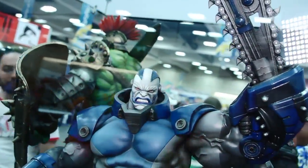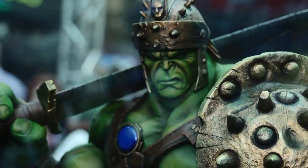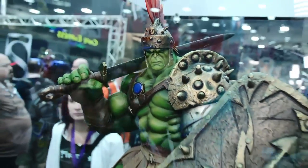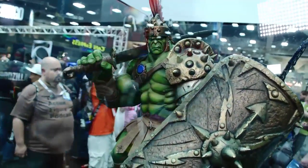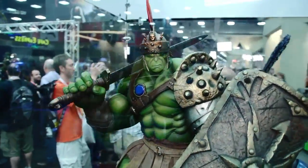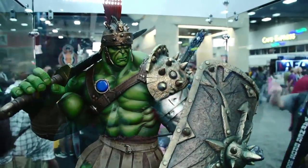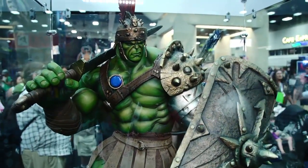And then right over here, we've got Hulk. Gladiator Hulk, man. That dude's off the chain. He's got a big old shield. With all the power and might that Hulk has got, I think he's got an unfair advantage rocking a giant shield and a giant sword. I mean, can't Hulk just smash things on his own without needing all those weapons? But I guess if you want Hulk to look even more badass, you put some gladiator stuff on him, and he looks that much more badass.